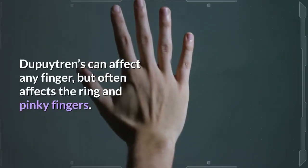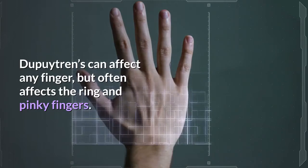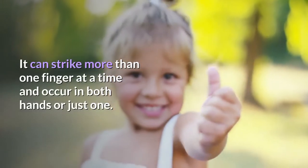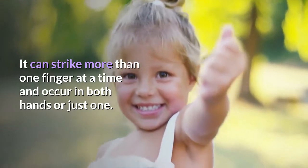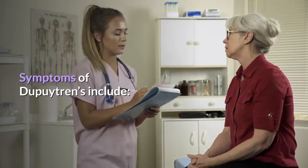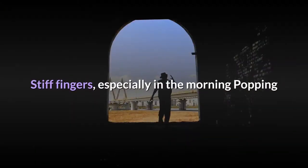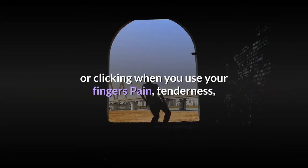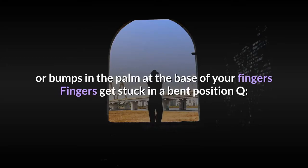Dupuytren's can affect any finger, but often affects the ring and pinky fingers. It can strike more than one finger at a time and occur in both hands or just one. Symptoms of Dupuytren's include stiff fingers, especially in the morning, popping or clicking when you use your fingers, pain, tenderness, or bumps in the palm at the base of your fingers. Fingers get stuck in a bent position.